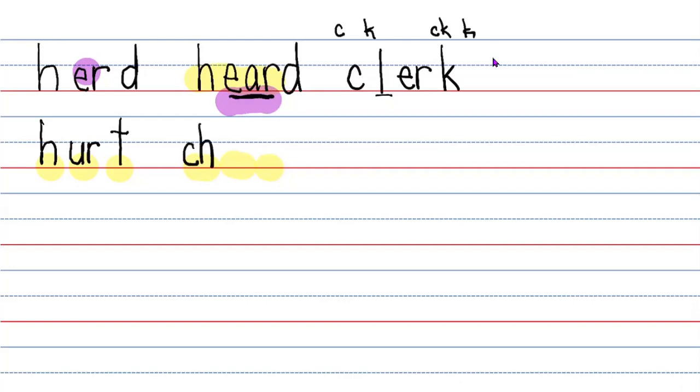Spelled with a CH. Spelled with the UR, because remember you got hurt when the churn burst. Let's go ahead and write that one out. Burst. You hear each of those sounds? Using the UR. Burst. You got hurt when the churn burst. Okay, all of those using the UR to make the sound.